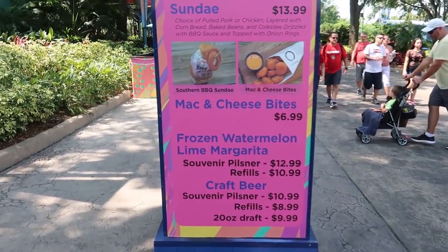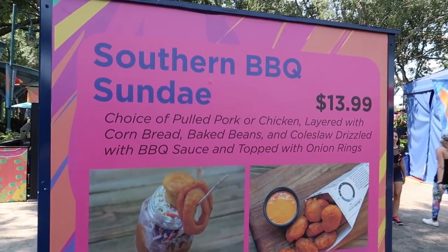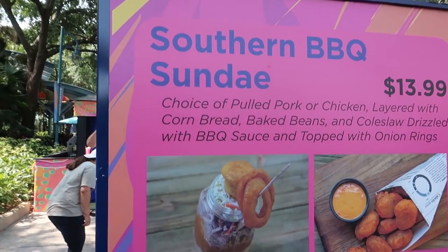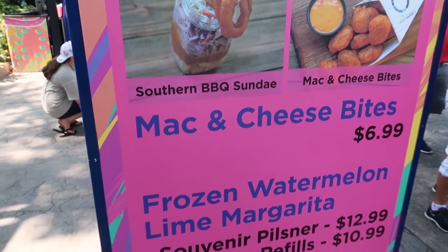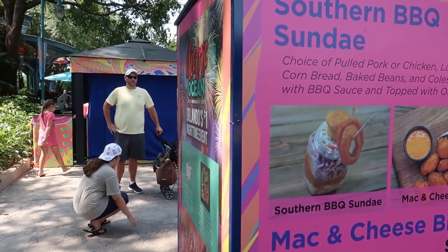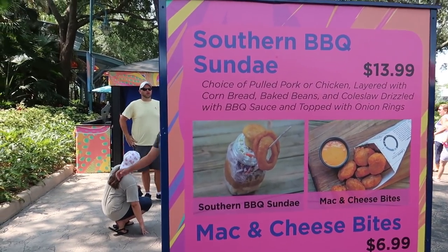So here's one of the spots, and it has Southern Barbecue Sundae, which sounds really weird. Mac and cheese bites, frozen watermelon lime margarita, and craft beers. Pretty interesting. Really want to come to Summer Nights or Electric Ocean.